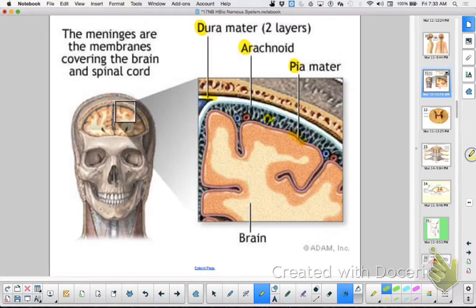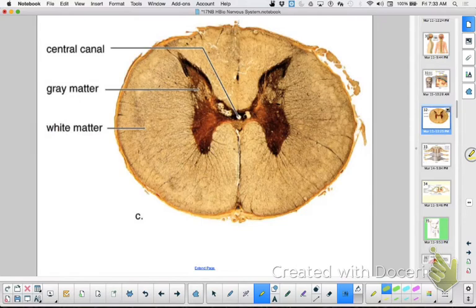Okay. And then your cerebral spinal fluid fills the spaces and cushions and protects the CNS. Cushions and protects your CNS. There's some fluid around there. Okay, we're focusing now on the spinal cord.